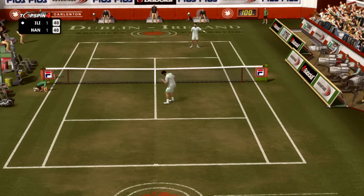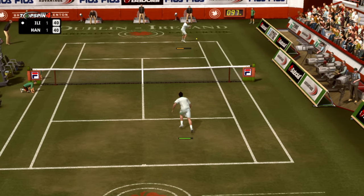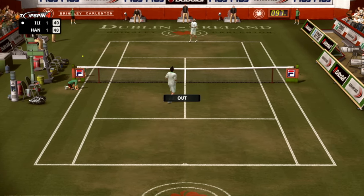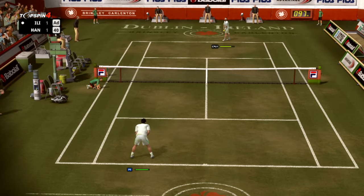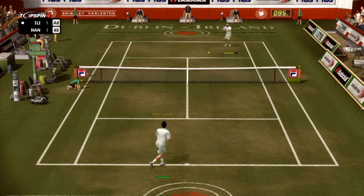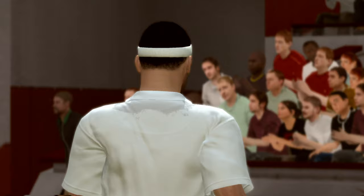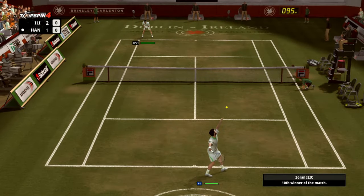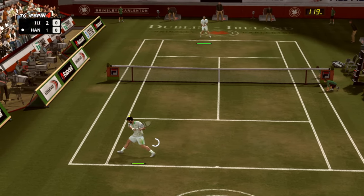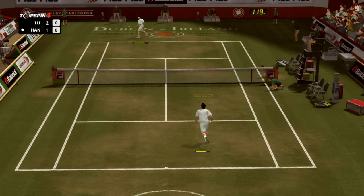Oh, well, we just sort of steadied ourselves, waited for it, and timed it beautifully. Advantage, player two. Yeah, nice. Game, player two. Very well played from Ilic. Player two leads 2-1. He is a pretty good player, is Zoran.